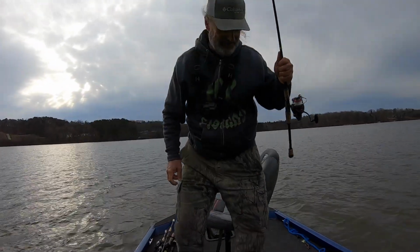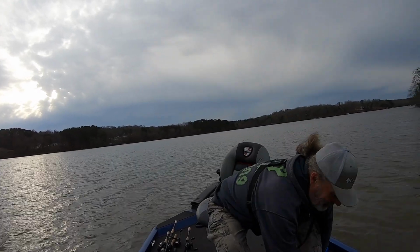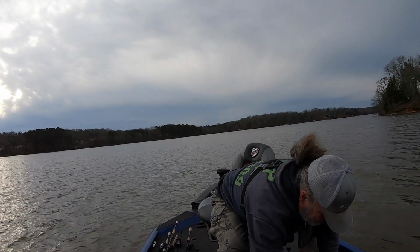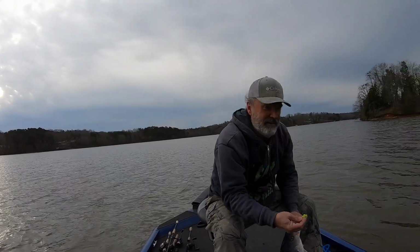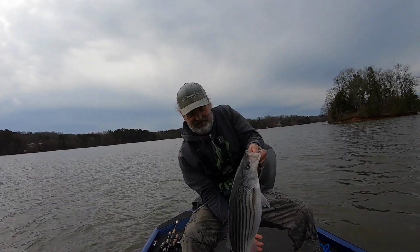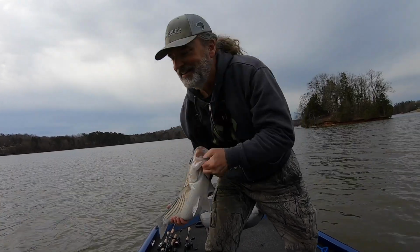Oh my gosh. It's another doozy. Look at the belly on him. Eight-pound test, a little tiny jig. Jumbo stripers. Man, nothing like it.